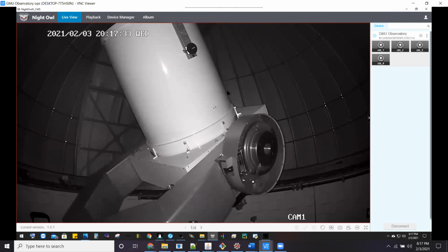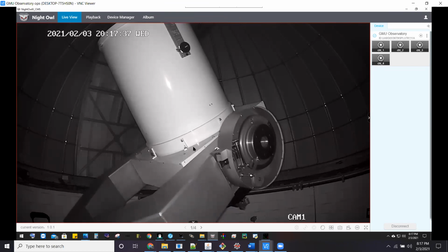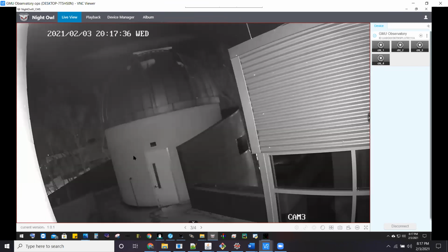We would usually spin the dome as well and move that around a little bit, but we have it positioned such that in the morning the sun is going to come up and melt this patch of snow on the dome, so I'm not going to touch that this time around.